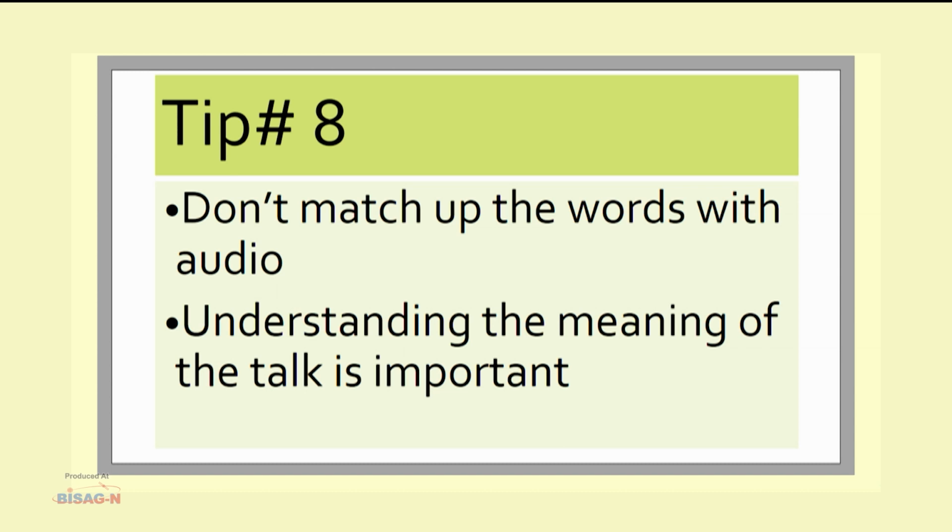Instead, you have to listen for the complete understanding of the talk, which is very important. We are not here to match the word with the audio. Rather, we are here to understand the full meaning. So listening for the meaning is very important. We cannot just match: okay, the speaker is saying this word in the audio, maybe this is the word. No. Because they may be using an antonym for that. They may be using a synonym for that. Maybe they have paraphrased the whole thing.